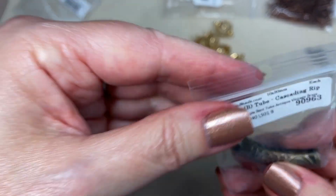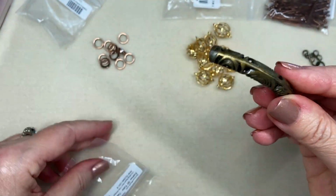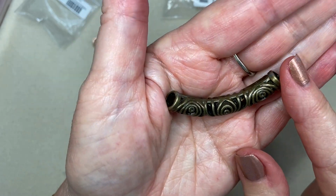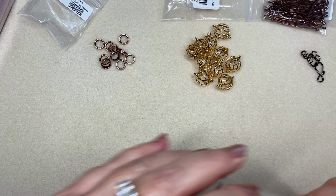And let's see, I also got this cascading tube bead. I just thought this was so beautiful, and there's a couple of even connection points at the bottom. This piece gives me a lot of design ideas, so that's a really cool one.